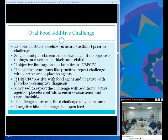If there is a negative blind challenge, then a last open feed is recommended, just to make sure that it's still consistent. Whereas it mentions that if during these challenges, the challenge is equivocal, then a third challenge day may be required, and that can be just placebo. So if it's double blind, just placebo, or just the active agent can be used during that challenge. No, I don't quite understand.